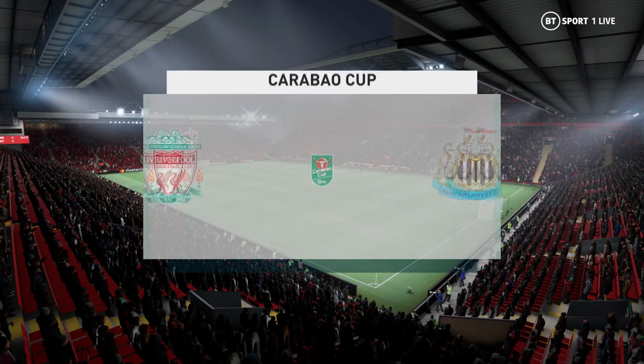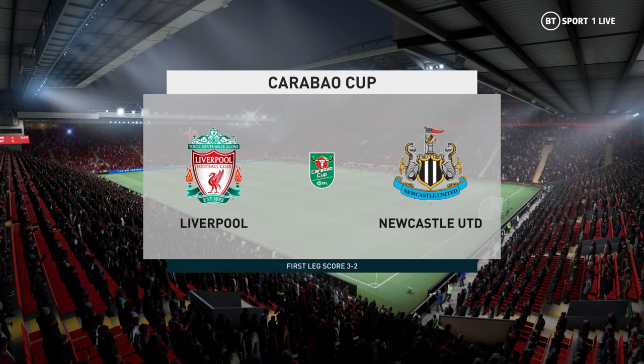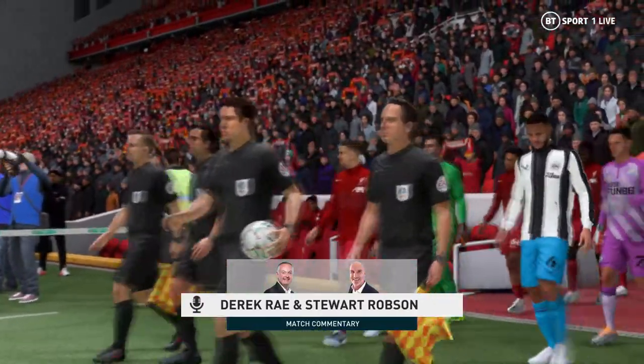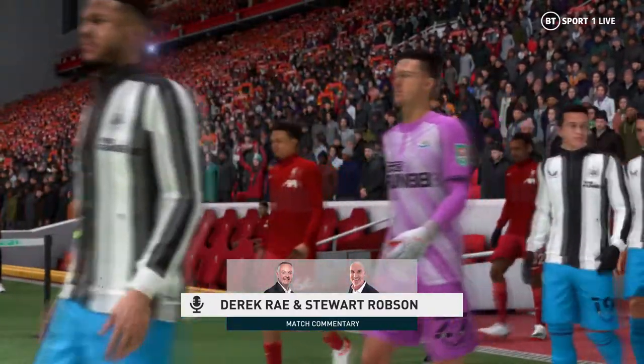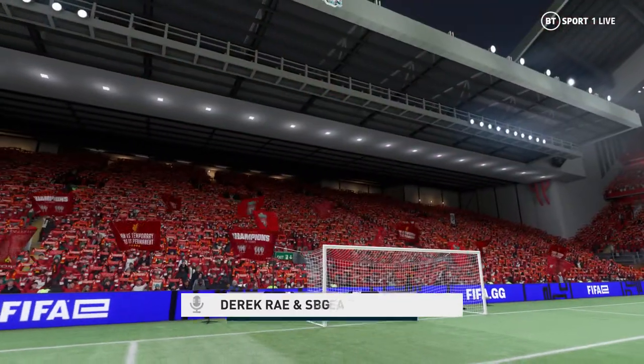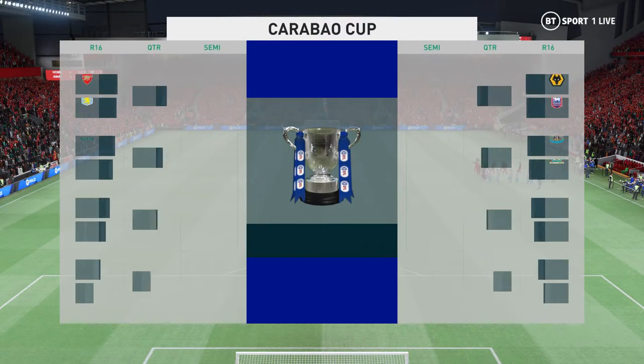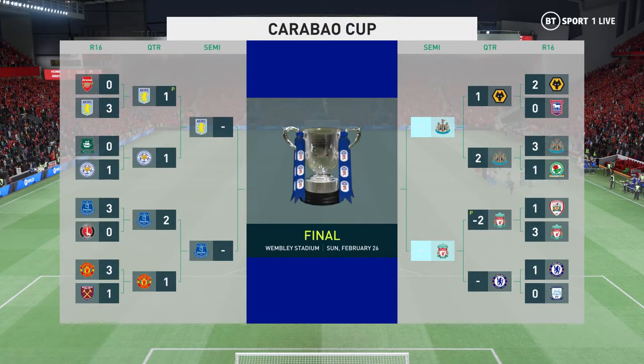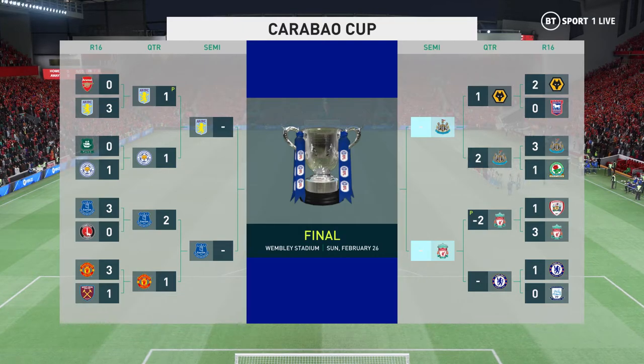I must say, this stadium falls in the must-visit category for any football fan should the chance come his or her way. Anfield is the venue. I'm Derek Ray, and I'm joined here on the gantry for commentary by Stuart Robson. I'm looking forward to bringing you action from the second leg of this semi-final. It is Liverpool up against Newcastle United.